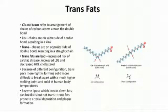And why are trans fats bad? Well, because of the different configuration, the trans fats pack more tightly, forming a solid that's much more difficult to break apart with a much higher melting point, and it's solid at human body temperatures. So it ends up increasing our risk of cardiac disease, increased bad cholesterol, LDL, decreased good cholesterol, HDL. The enzyme lipase, which normally breaks down fats, can break down the cis variety and not the trans variety. So trans fats are prone to arterial deposition and arterial plaque formation.